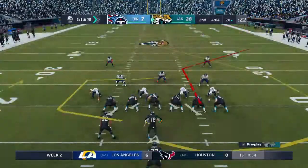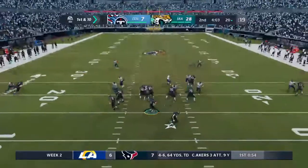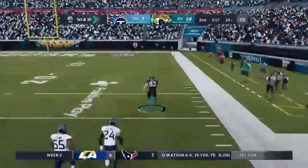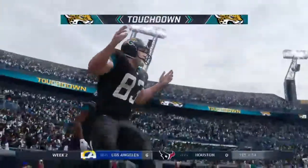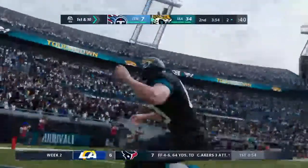So now this offense will take over, and they will have the football at their own 20-yard line. Now they air it out to start the drive, and it's complete. The 30, 10. They will get this into the end zone for a Jaguar touchdown. A big play there.